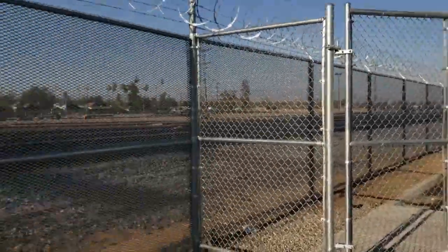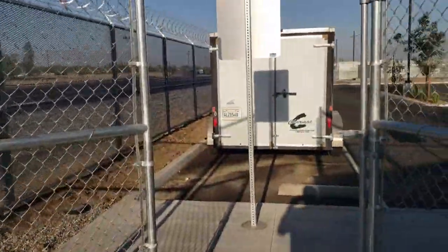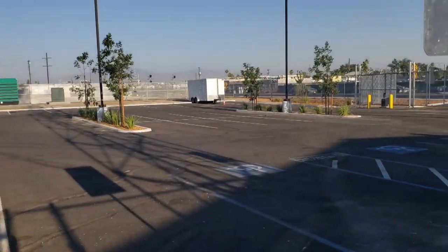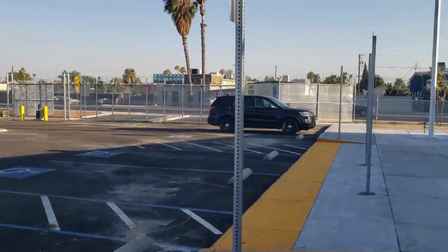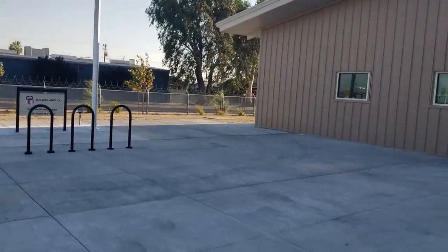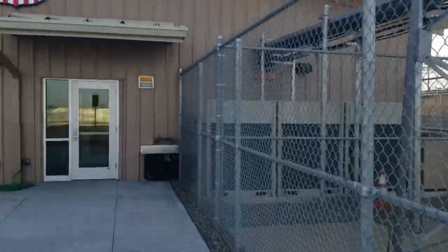Walking out here to the east end of the building. This is where the signal guys parked. There's all the AC units. This is really a nice building.